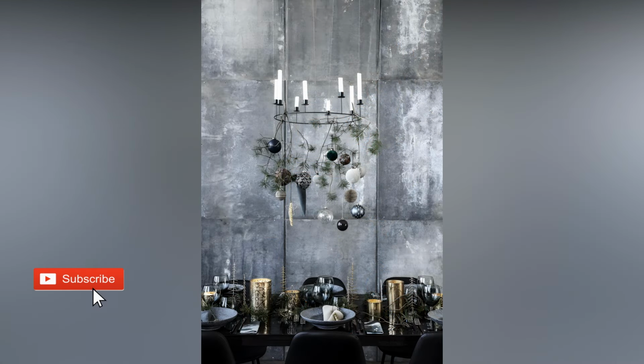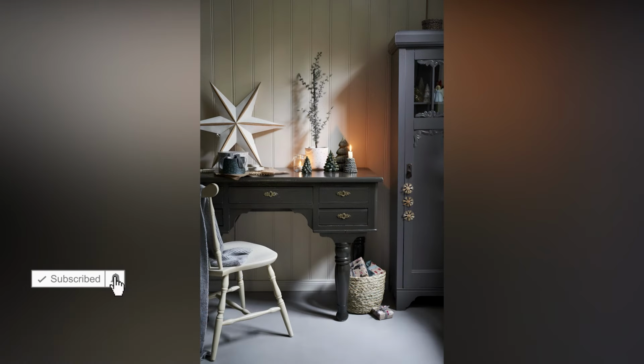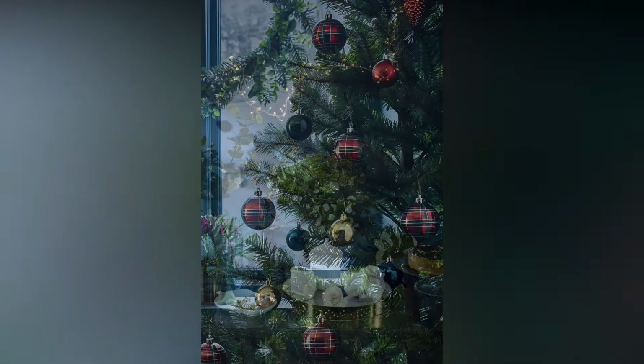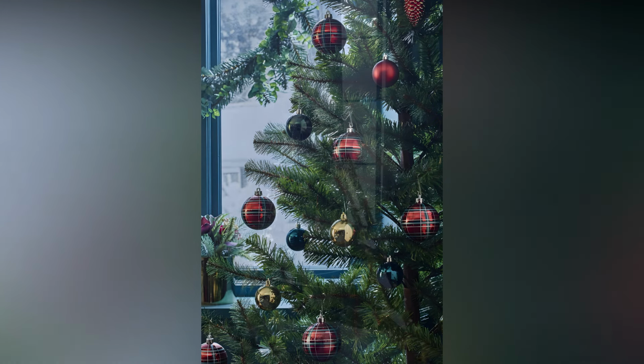Lighting plays a crucial role in creating a cozy and festive atmosphere. In addition to the fairy lights on your tree and mantel, consider adding some to other areas like your staircase, bookshelves, or even your bedroom. Battery-operated LED candles are a safe and versatile option that can be placed almost anywhere to add a warm glow. You can also use lanterns or mason jars filled with string lights for a charming rustic look.